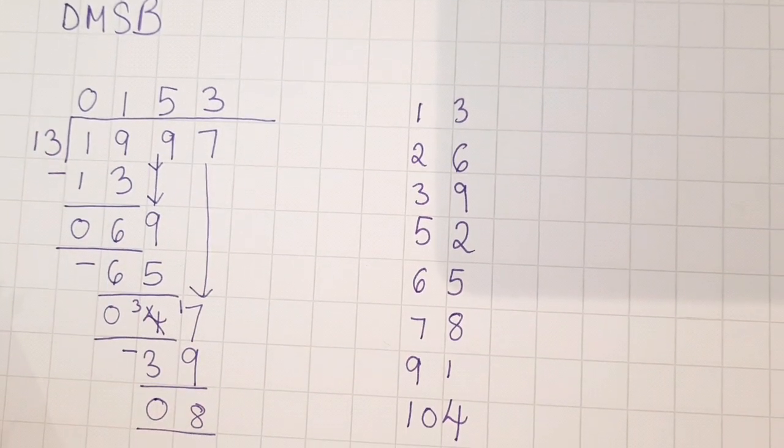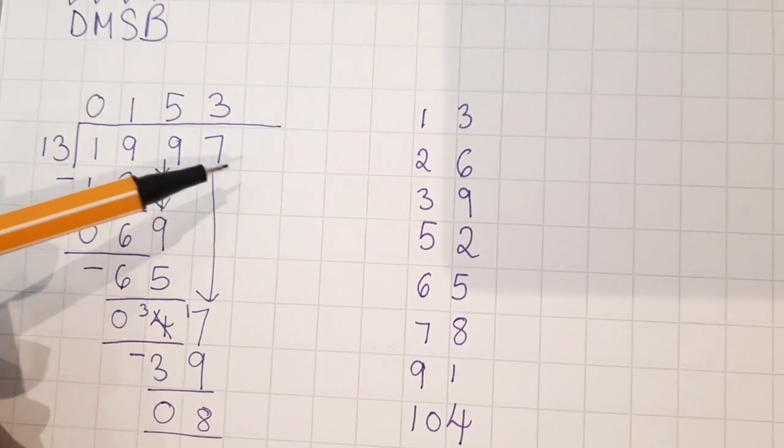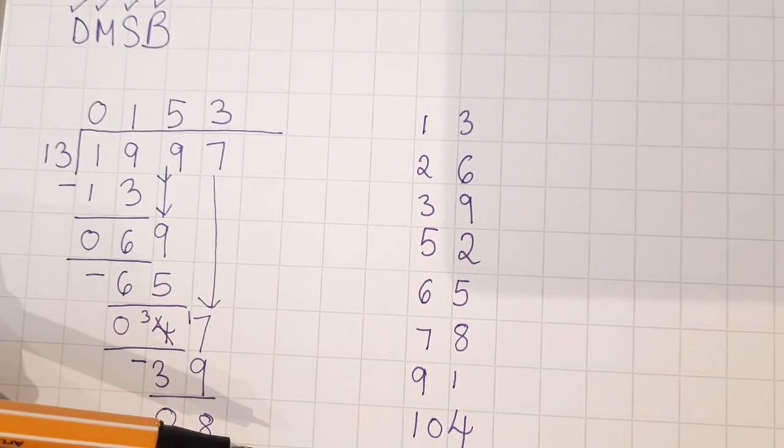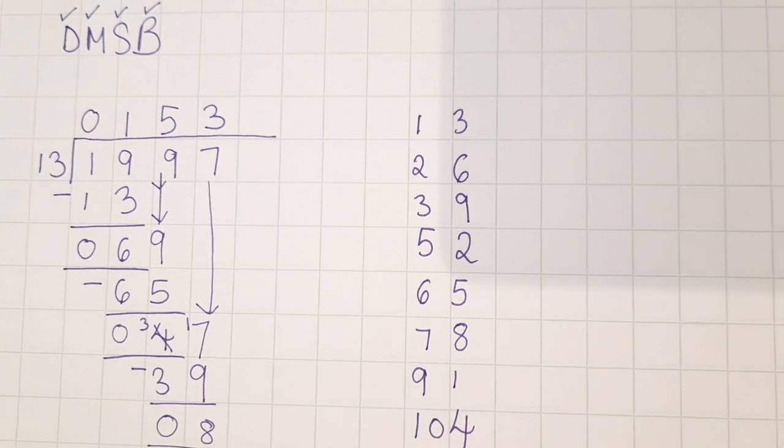Okay, and then we have 8 left over. Now we can't do the next step, can we? Because there is nothing left for us to bring down. So you've got 2 options here. Well, you've got 3 options actually.